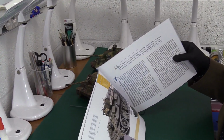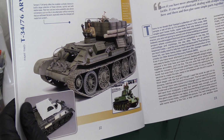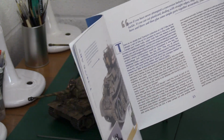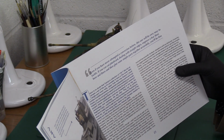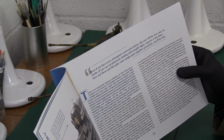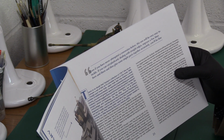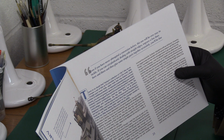Now, I have to confess, my T-34 that many of you have seen, which is in white winter camo, is actually the ICM kit, which is a really nice kit. But I'm sure this old Tamiya kit's pretty decent. And he says this is basically model conversion techniques. The kit price is about £18. It's, again, pocket money.